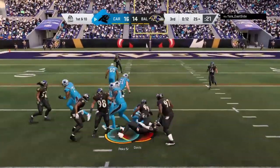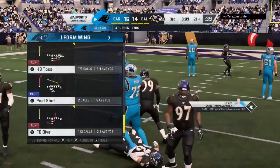On first down, it's Davis. They'll be brought down at the 21 after a pickup of four.